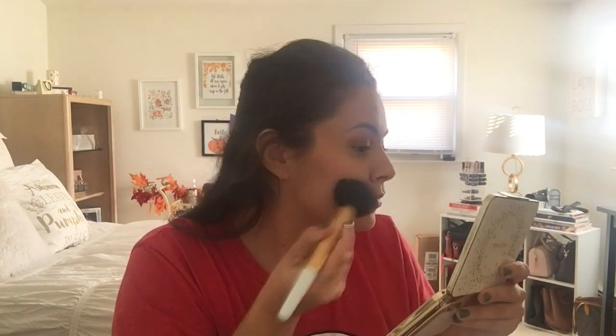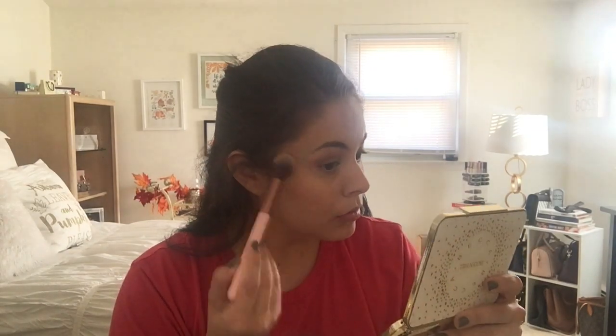And then I go in with that same powder brush. This is a new technique that I've been doing, and just blend out all the harsh lines. Then I'm gonna go in with, I think we're gonna take the Luxie tapered highlighter brush, which I haven't used in forever and it looks dirty. And I think I'm just gonna take some Prosecco Pop. And highlight.